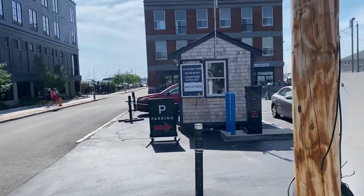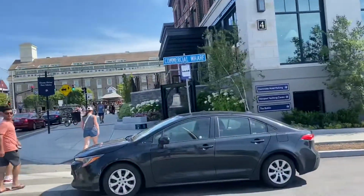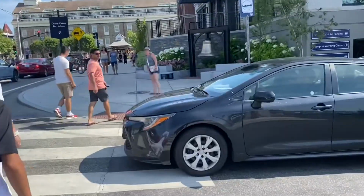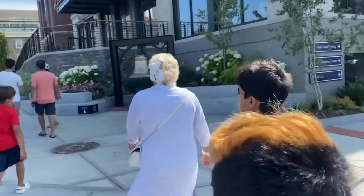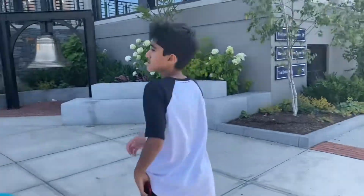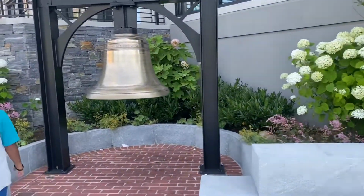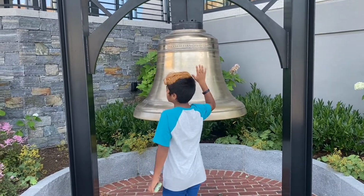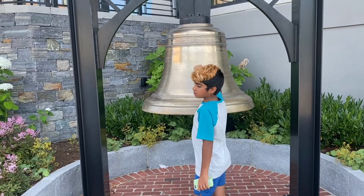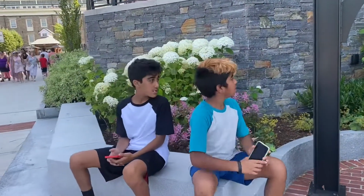Price for $40 flat rate for the parking. So you can find parking for meter parking. They charge you $1.25 per hour. If you download the app, it's gonna be better. You can add to your time, whatever time it is. And there's a big bell, a 20 by 20.